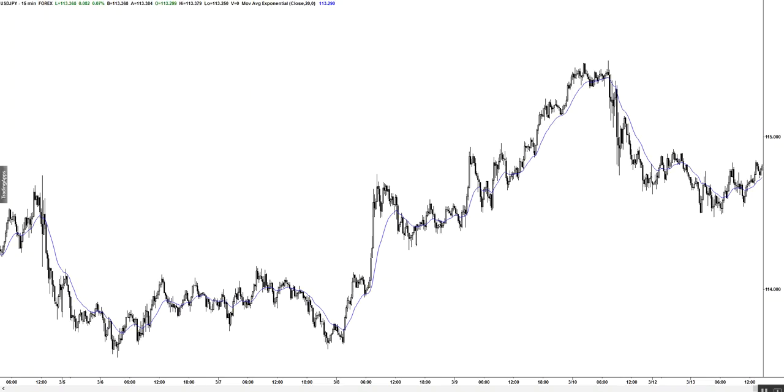And by the way, spike and channel. This is a channel, so it will probably form a trading range. We tested down to the low, and I think we're forming a trading range.